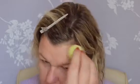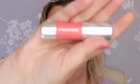Yeah, I'm quite pleased with how that's all blended in. So I'm going to go in with a cream blush. It's the Clinique Chubby Stick Cheek Colour Balm. I love this balm, and it's in the colour A Robust Rhubarb. I like peachy colour blushes. They seem to suit me.